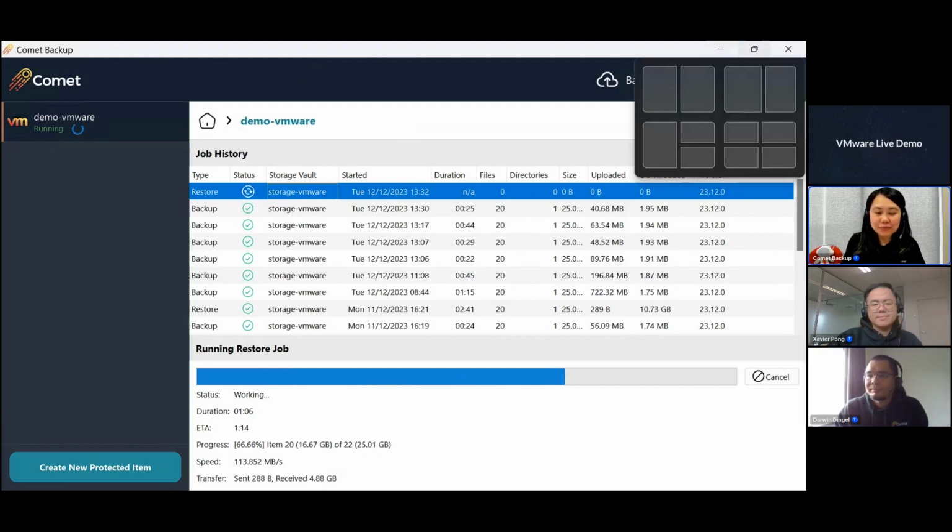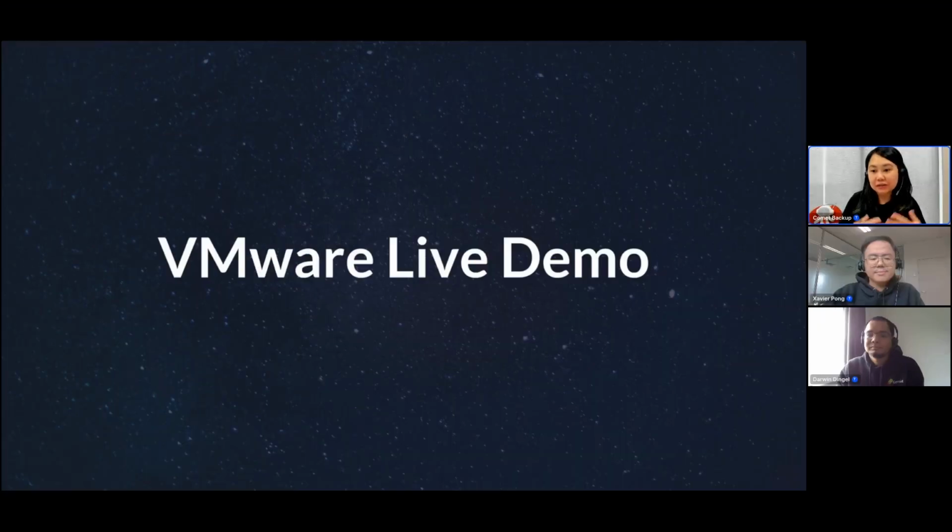Thanks for the walkthrough. Let's give it a couple of seconds to see how it will finish. After you've done the restore, you'll then have to generate the VM on the ESXi to reconstruct the VM as another restored VM. Cool. All right.